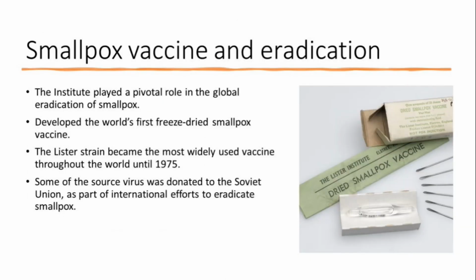The other thing that the Lister Institute was particularly well known for was its role in development of the smallpox vaccine and its contribution to the worldwide eradication of smallpox. In particular, the Lister Institute developed a freeze-dried smallpox vaccine, which meant that it was fairly stable and could be sent around the world. For this they used a particular strain that was derived from the battlefields at Crimea, and this, after processing, became the Lister strain. This was the most widely used vaccine in the world from the late 1960s through to the mid-1970s.